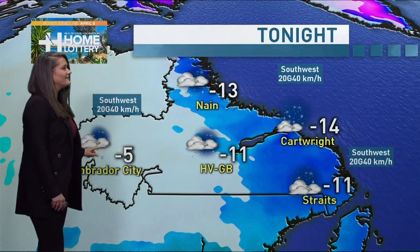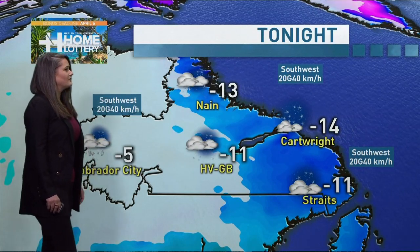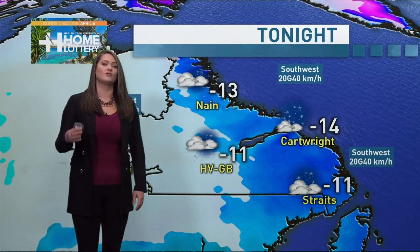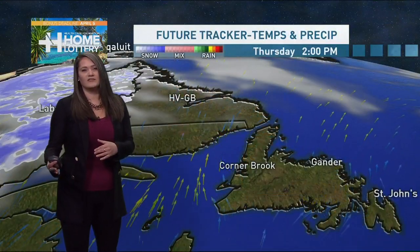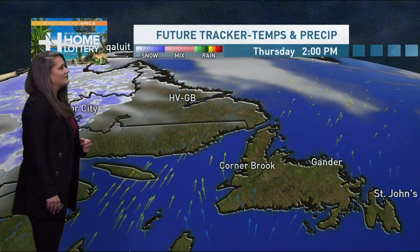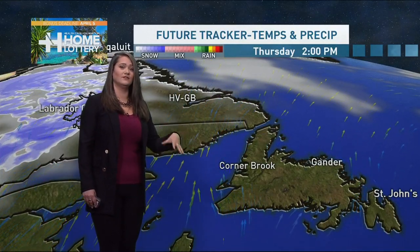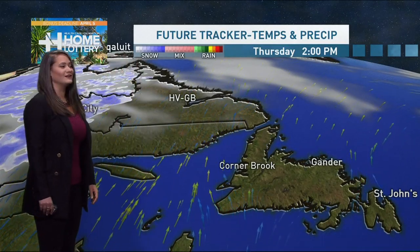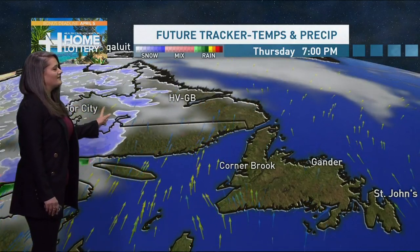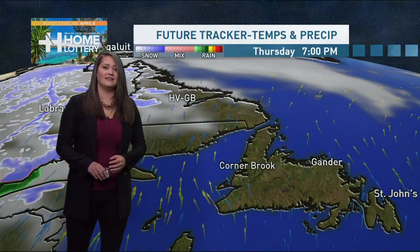Up through Labrador, Labrador City is going to see the temperature climb to about minus 5 by tomorrow morning, with southwesterlies gusting upwards of about 40 kilometers per hour. These winds will strengthen as we head through the day tomorrow as well. Happy Valley-Goose Bay is looking at the potential for flurries by morning, and minus 11 towards the coast. Here's a look at tomorrow's future tracker. Again, that ridge of high pressure is dominating the island, so we're in a southwesterly or southerly flow, which means warmer temperatures tomorrow, which is certainly good news. And up through Labrador, we're going to see that snow move through and continue towards the coast as we head towards the evening hours.